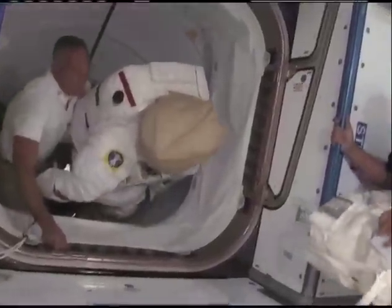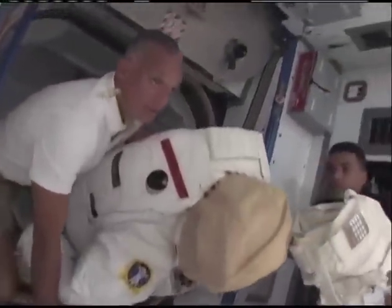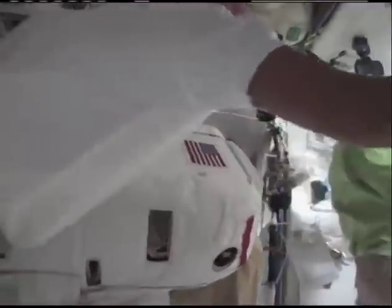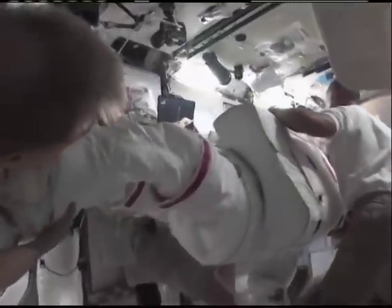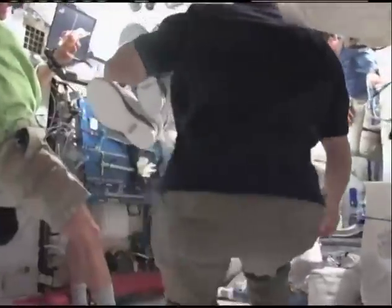Here we have Danny doing the EMU transfer, and he's being guided from behind by Tim Kopra. So they're transferring the EMU suits to the airlock on the International Space Station. We have a big day tomorrow, busy day, where Danny and Nicole will do the first EVA.